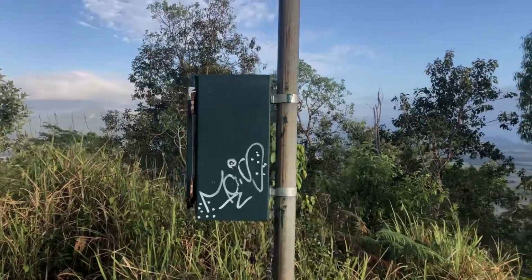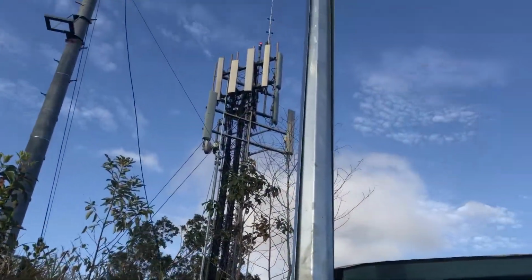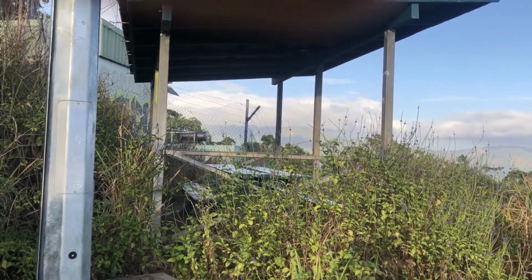In that box there's a book, so you can record your visit here. There's, I guess, a telephone mast and a repeater station, and round the back of this shelter there is a helicopter pad as well, so it's good to get up here.